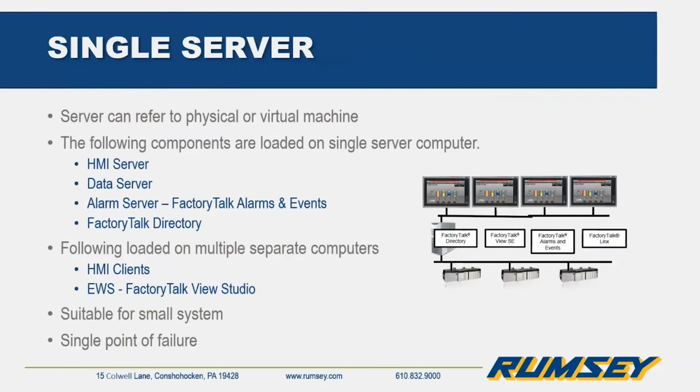Everything's loaded there, and the clients will again be loaded on separate computers, and those again can be thin clients or thick clients, as Steve discussed. And also we typically refer to the engineering workstation or the View Studio development that you want on a separate computer that you can do all the programming from. Now, this is suitable for small systems, 3, 5, maybe even up to 10 clients. If you're going to use a work group, that can be up to 10.